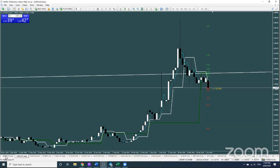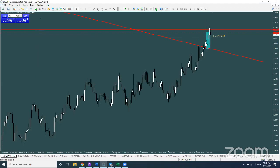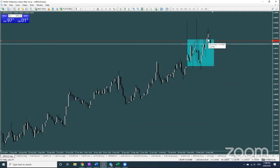Now, this was the Telegram group one that I put in earlier, guys. If you were paying attention, you would have heard me say last week that rarely have I seen a tweezer top as prominent as this one on Pound Aussie. All I was waiting for was a lower high, and we got the lower high on the daily chart right here. A lot of people wouldn't even consider trading that bar, but once I see this followed by that, and by that I mean a rejection of the previous high, basically.